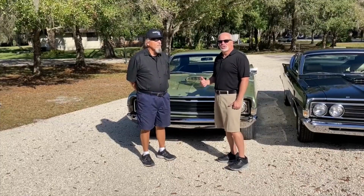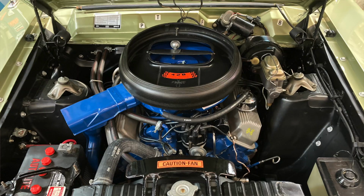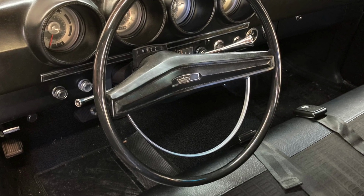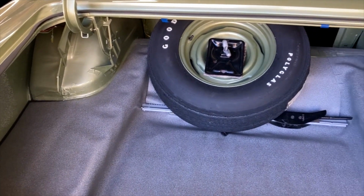We're here with owner Chip Habercam, who picked up both of these cars and has restored them. Chip, this is a really unusual car. This is a factory drag pack car. Tell us a little bit about it. I know it was not in great shape when you found it. I picked this car up like 10 years ago out of Tampa.